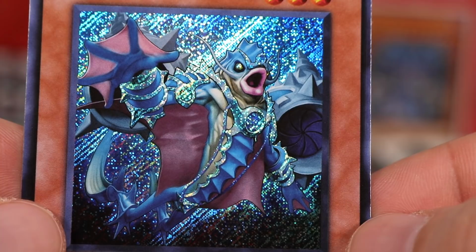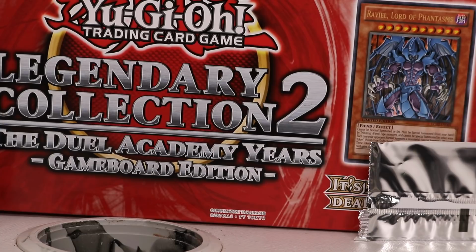Good for kissing. Sorry, I was going to say, I hate when people say, were you guys smoking drugs when you came up with this? But seriously, Yu-Gi-Oh! is on some other level.